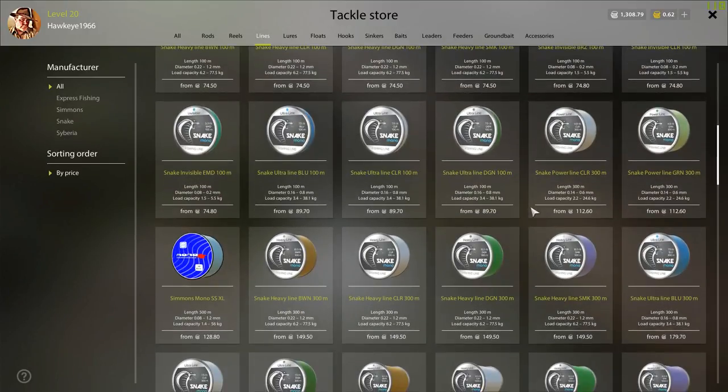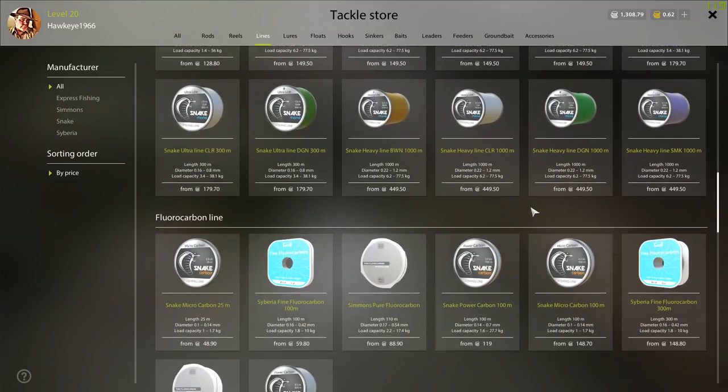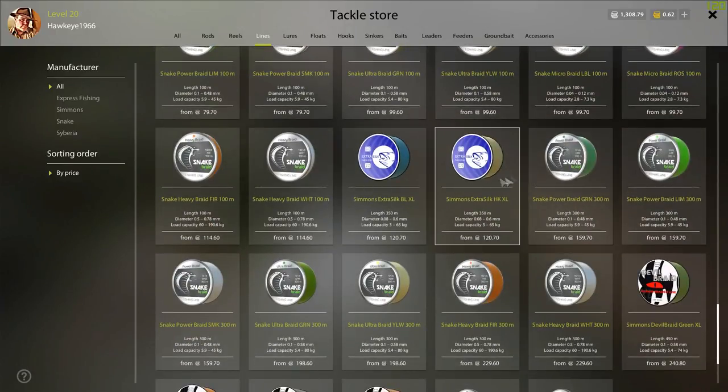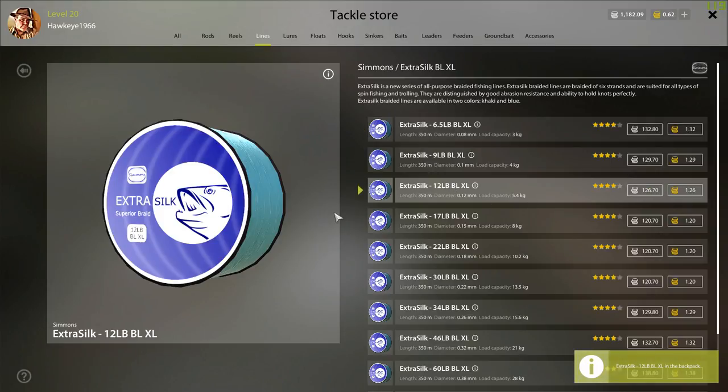I like the extra silk a lot for this area. So let me find the extra silk here. The snake ultraline's good too. Simmons extra silk. Where is it? There it is. Yeah, I'm going to go ahead and buy quite a bit of it too. I think I'm going to go with 12-pound, because what I've got is just a little too heavy.